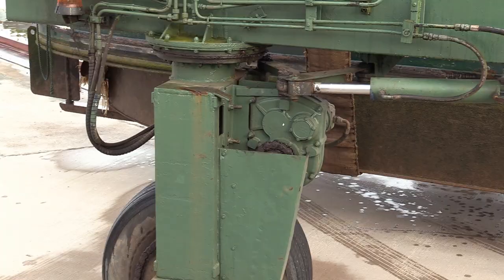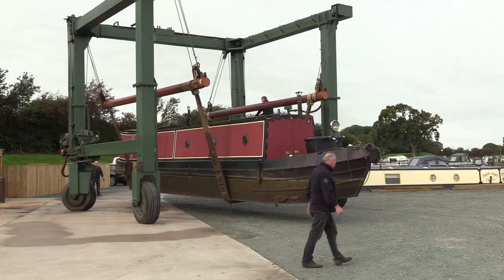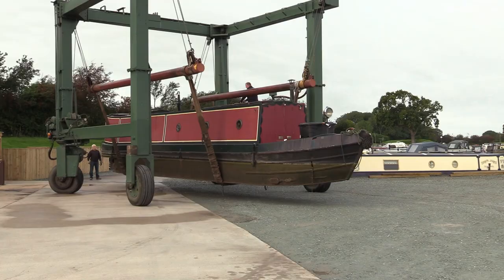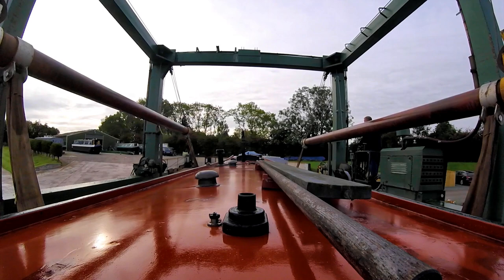And initial impressions are that I am very surprised and pleased to see that the hull looks, well, pretty much the same as when it was put in. Obviously, there's the green algae and weed on it, but all things told, I was expecting dents and scrapes and all sorts, but the hull is lovely and clean in terms of damage.